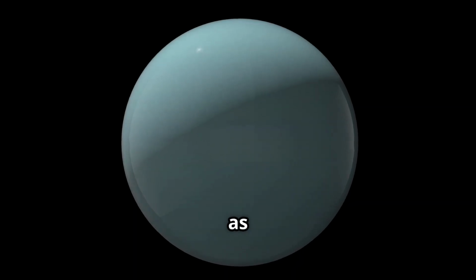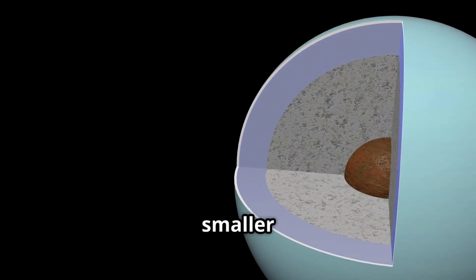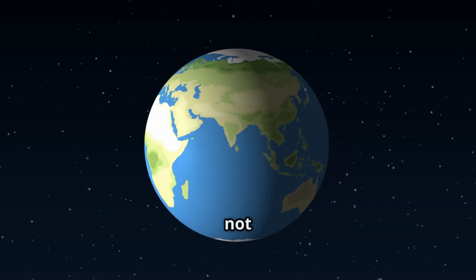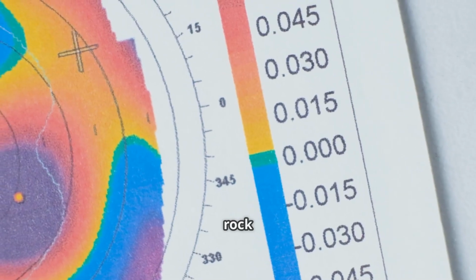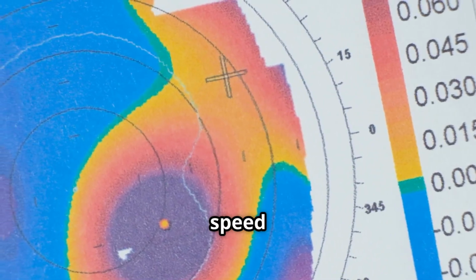Imagine Earth as a giant cracked egg. The shell, that's our crust, is broken into about 15 major pieces and dozens of smaller ones. These pieces, called tectonic plates, are constantly moving. But here's what's mind-blowing. They're not just sitting on solid rock. They're floating on a layer of molten rock called the mantle, moving at about 2 to 4 centimeters per year. That's roughly the same speed your hair grows.